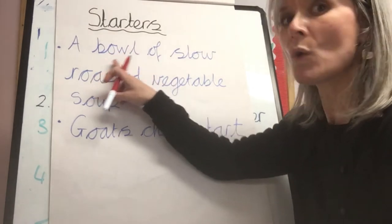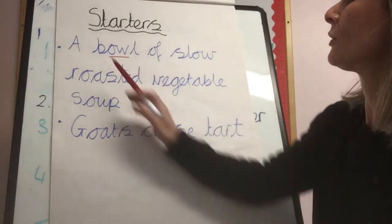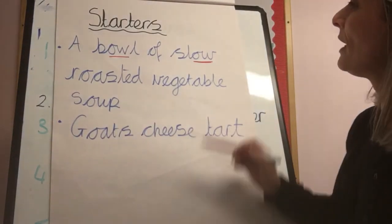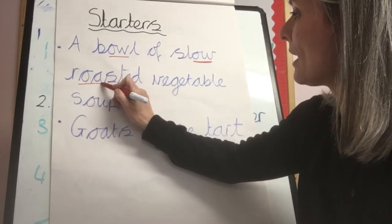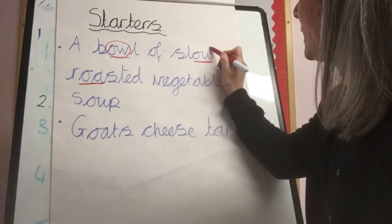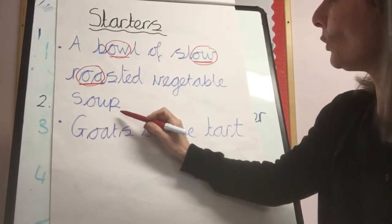A bowl. I can hear O there. And when I look at it, I can see the O and the W together are making that O sound. A bowl of slow. I've got the O sound again with the OW spelling. And then roasted. Now I've got the O sound there, but this time it's the OA letters making that sound. So we've got OW here and here, and we've got the OA here. A bowl of slow roasted vegetable soup.